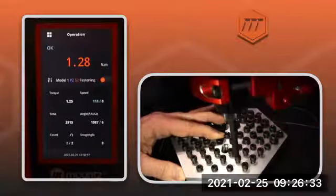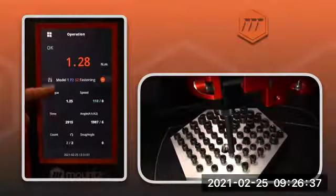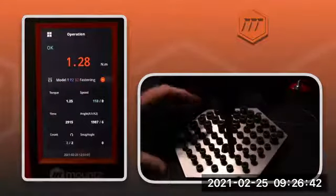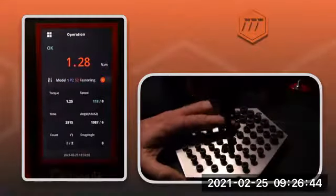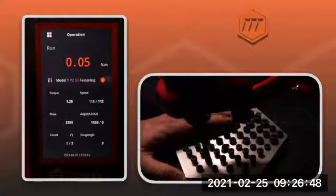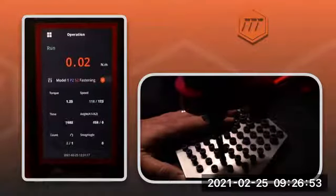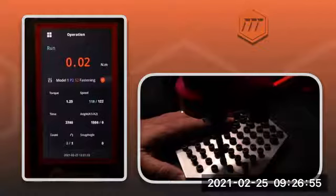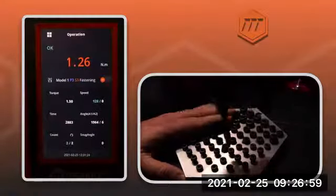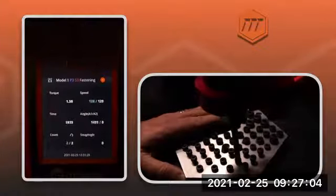And now you can see that the model has changed and updated. We're still on model 1, but now we're using preset 2, and we're now in step 2 of the fastening. So I can run an additional 2 at preset number 2. And now we've moved on to step 3, which again is using preset number 3.